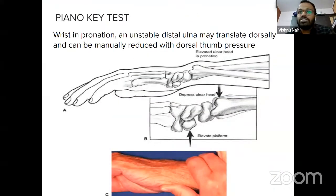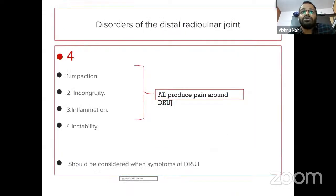The piano key test. This is, I think, common and everyone knows about this. We keep the hand in pronation. We want to make sure that the dorsal subluxation is obvious. Then you give a counter-pressure to elevate the pisiform and depress the ulnar head below, and you can obviously see that it reduces. This is the piano key test, again, for the distal radio-ulnar joint.